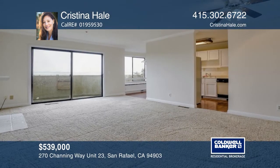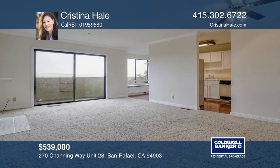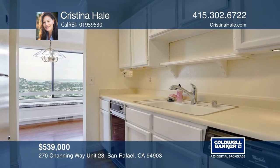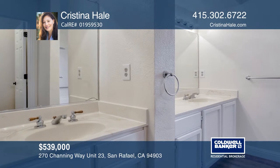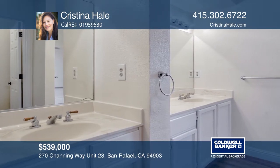Enjoy a peaceful and serene view of the hills, wetlands, and the bay from this two-story condo with 2 bedrooms, 2 bathrooms, a living room, and eating area. The unit features fresh paint, French doors, a wood-burning fireplace, washer and dryer, and ample storage.